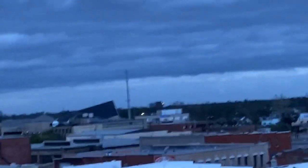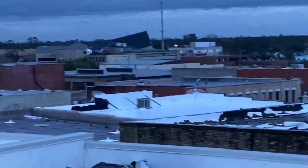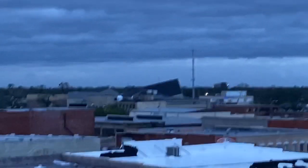There's something over here, and I have no idea what it is. It looks like a building of some kind, maybe a billboard, a building, a roof, something. It's leaning at a 45 degree angle, and it's over there. Something has fallen or collapsed off to my southeast. I have no idea what that building is, but we're going to be checking it out soon.